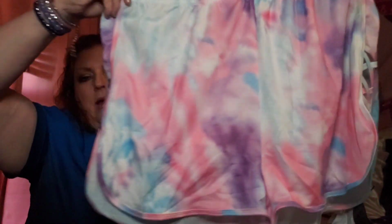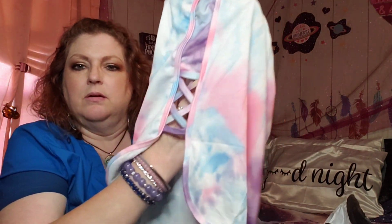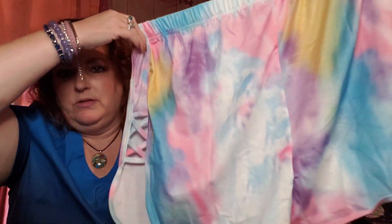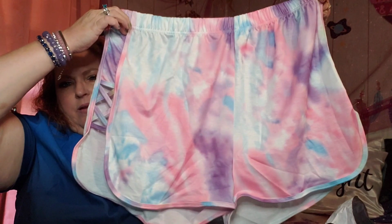Now, I got 2 pairs that look kind of similar, but they're not. I'll show them both to you, one after the other. So, I love this print here. And I like the way the sides have the little crisscross on them. Now, the back does have a little bit more yellow in it. There is some yellow tie-dye in the back, but the front really doesn't have any. Loved them all. Those look about the same size to me. There's one pair that I feel like is a little bit smaller.